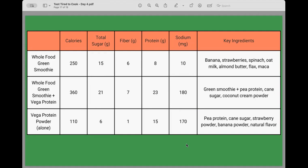We have pea protein, cane sugar, and coconut cream powder added into it now. If we just had the protein powder alone, it's 110 calories, with 6 grams of sugar, 1 gram of fiber, 15 grams of protein, and 170 milligrams of sodium. So that one, as well as the Aviv smoothie, both have definitely a lot higher sodium content than what we were seeing in the other things.